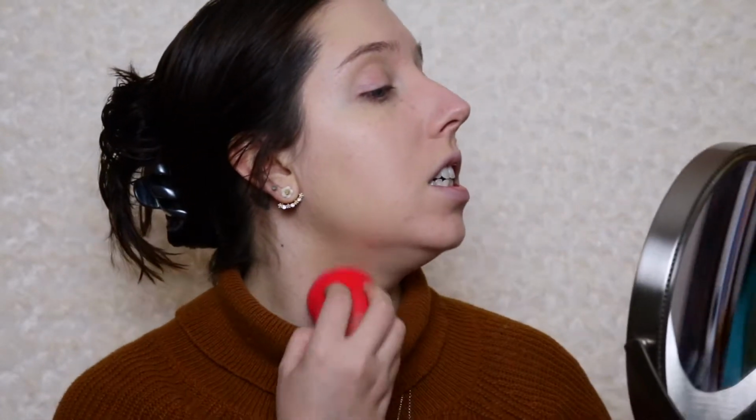I can't tell if it's oxidizing or if the color is just a tiny bit off, maybe like half a shade off now that I'm looking at it very close. But I can definitely get away with it. Once I add concealer and everything, it will be fine.